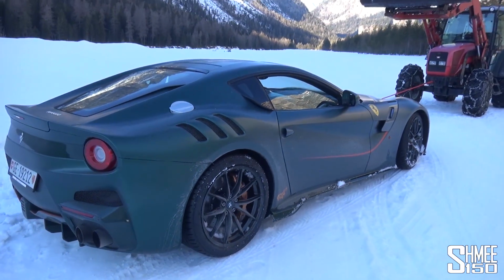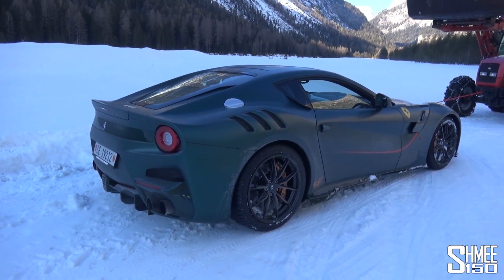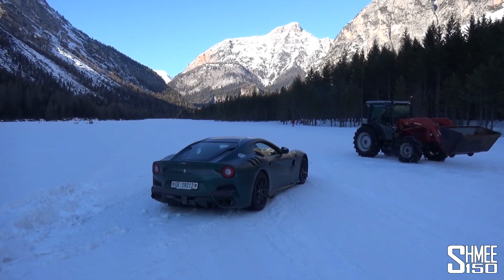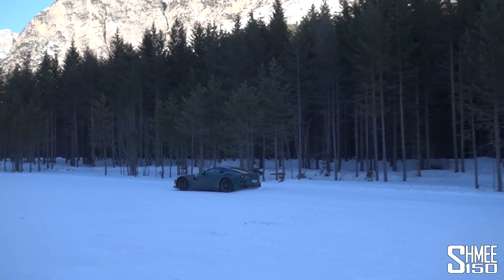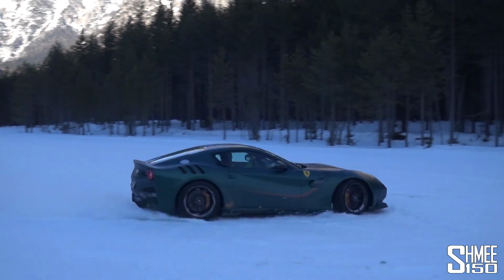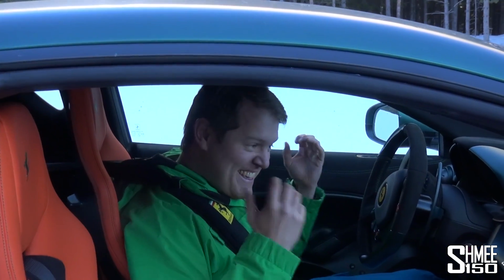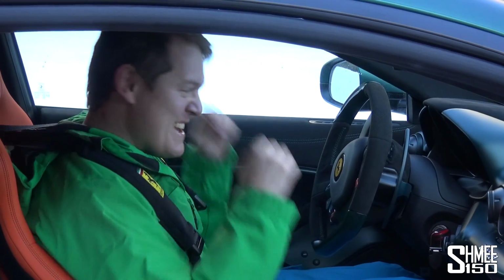Well, car's out, it's all fine. All ready to go again, basically, but preferably not off to the side because it will get dark quite shortly, and that's going to be a complete and total pain. Thanks, tractor. Awesome, I love it.